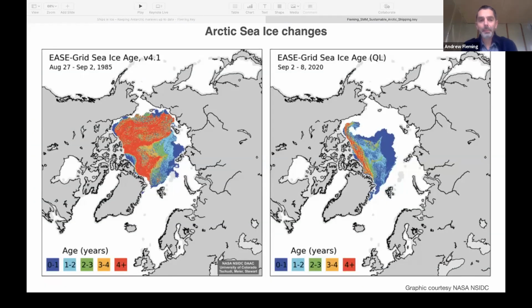So there are a number of changes going on that prompt us to deliver. One of them, and I'm switching to the Arctic here briefly, is changes in the sea ice themselves.